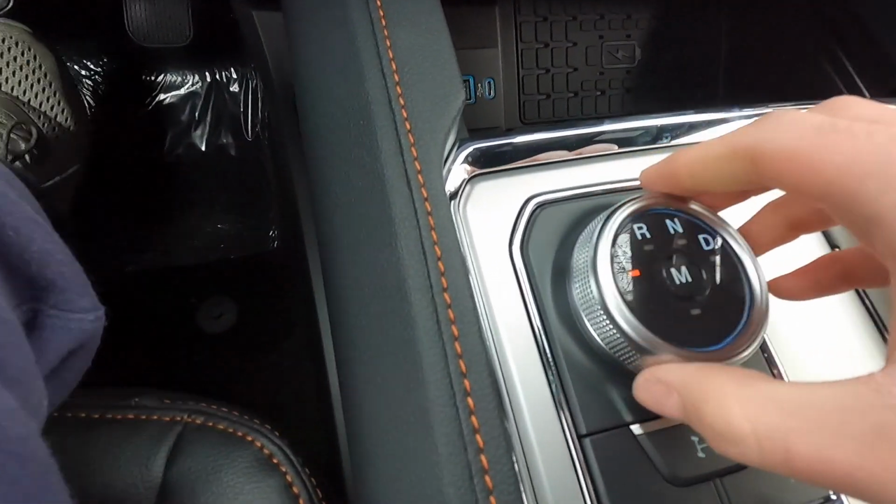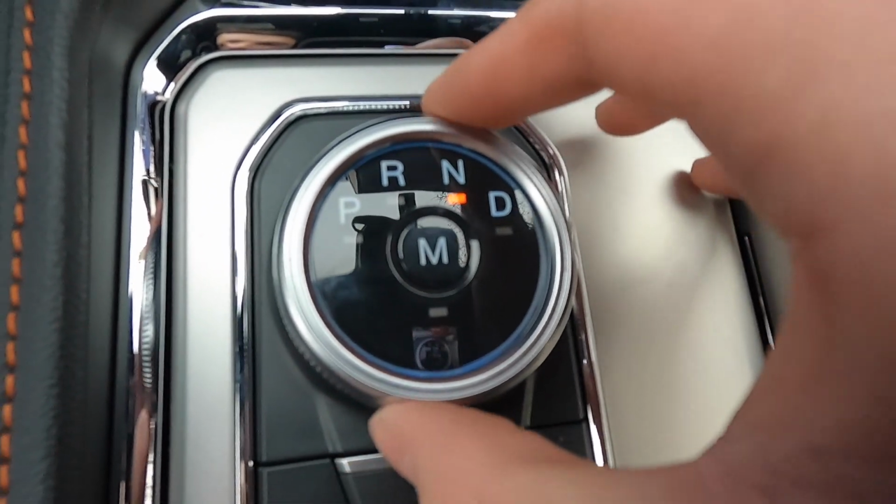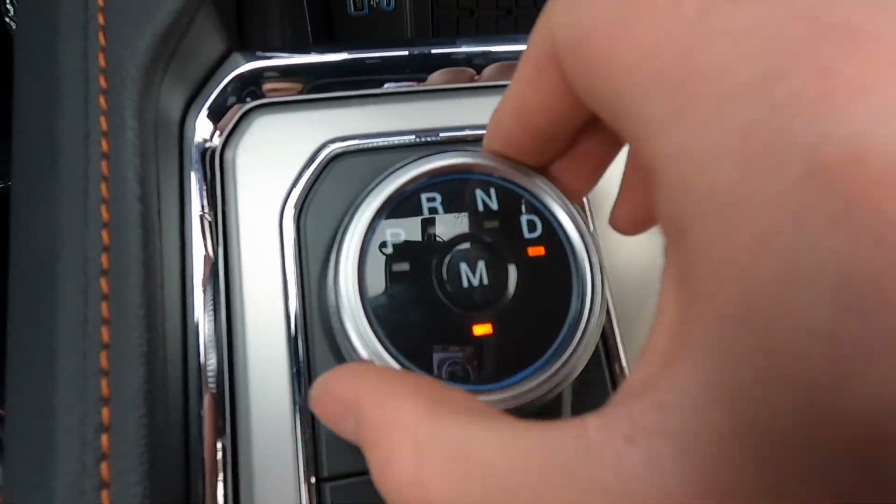Again, you get a rotary dial for your transmission. So right now we're in park, twist it to the right, reverse, neutral, drive, and then push M to go into manual mode.